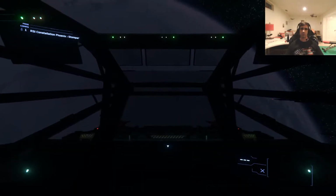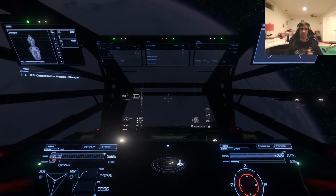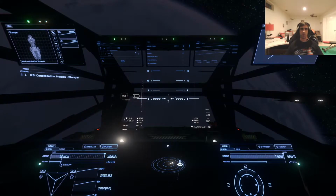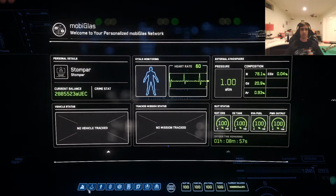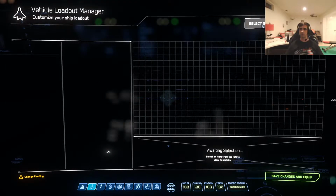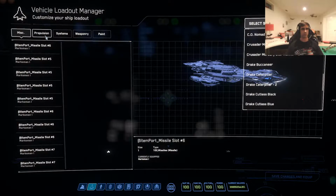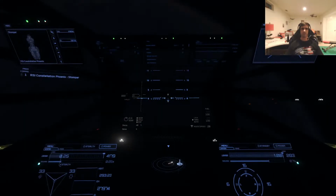So, here we are taking a look at the RSI Constellation, which received some updates in patch 3.12. Yesterday I did some flying around with some friends in the Andromeda, and I really had a good time, and she performed very well, much better than she used to. I'm jumping in the Phoenix here, which I just realized I may have stripped components off of. So let's make sure I actually have components before I take off. Propulsion, Bolon. Yeah, she's good. Got everything we need to at least test it out.